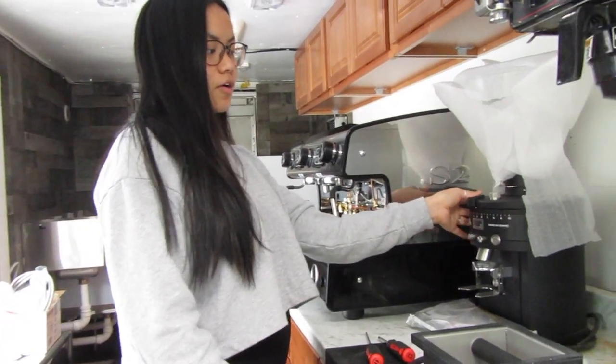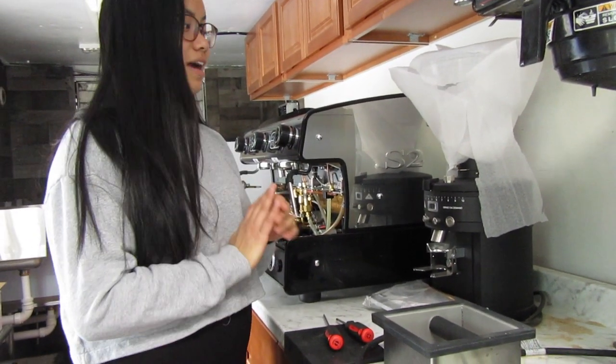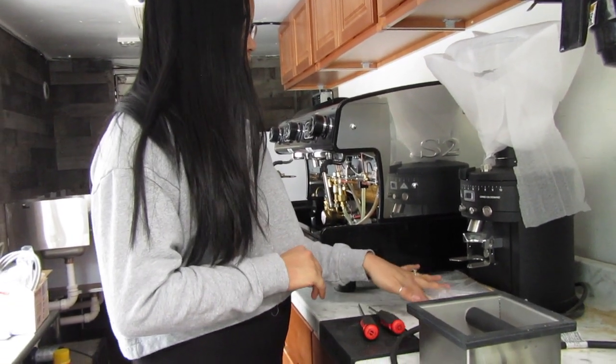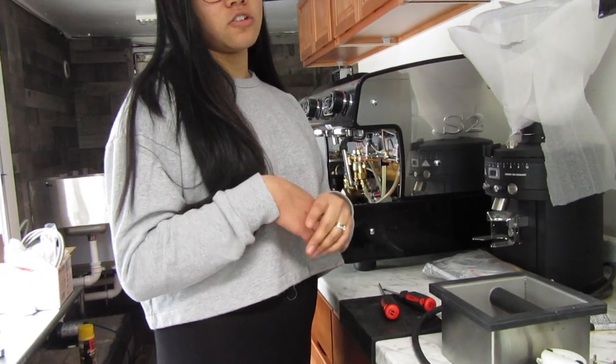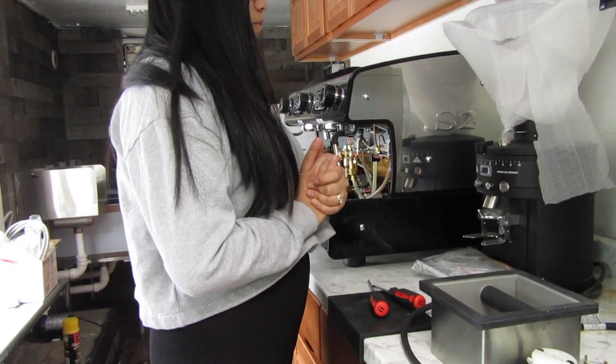We have my baby. This is the Malcone K30 Vario Air. I'm super excited to use her. I haven't even used her yet, so it's definitely time to get working on her soon. So we're just waiting for electrical to be done, but we need the plumbing to be finished before we finish up the electrical, so just waiting on that.